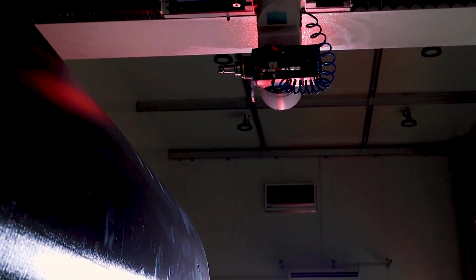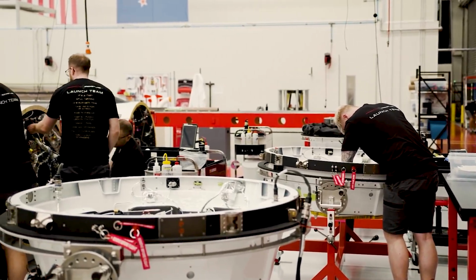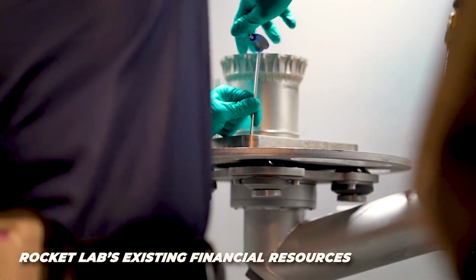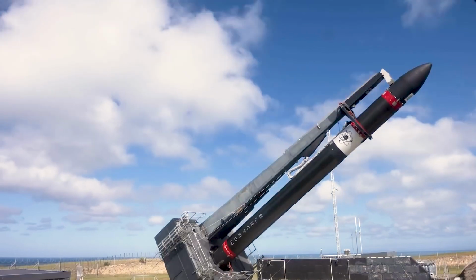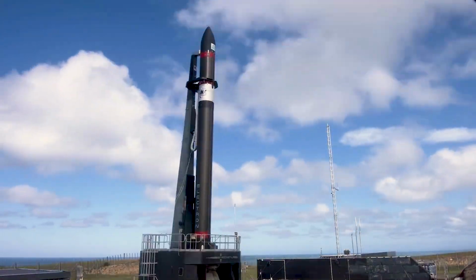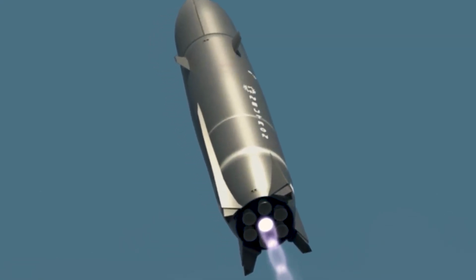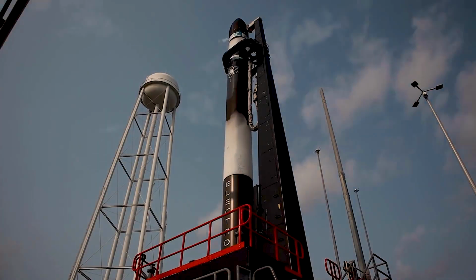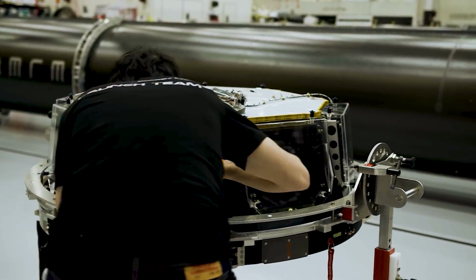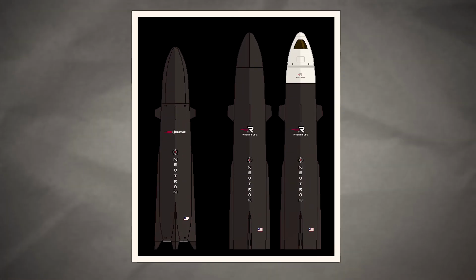However, it's important to note that the development of a new launch vehicle is a complex and capital-intensive process, and the projected cost of the Neutron program could exceed Rocket Lab's existing financial resources. In such cases, Rocket Lab might explore additional fundraising options, such as debt financing, strategic partnerships, or further public offerings, to secure the necessary funds for the Neutron rocket's development. Moreover, Rocket Lab's ability to efficiently manage its resources and control costs would also influence its capacity to build the Neutron rocket.